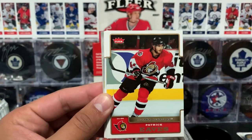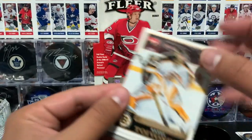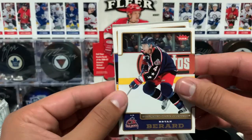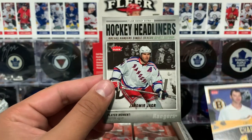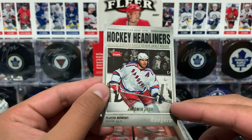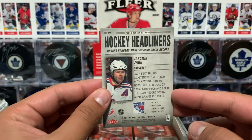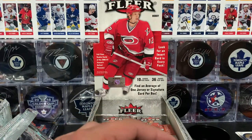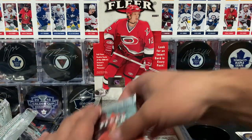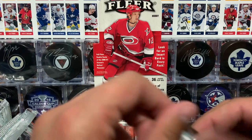Hedjark, Stahl, Eves, Comrie, Gagne. We've got here a Toivonen, Rolofsson. And then we've got our Berard, Chara, and a Hockey Headliners of Jaromir Jagr breaks Rangers single season goals record. I'm really digging those Hockey Headliners inserts. They're like a piece of history with the card. It's literally like a newspaper insert. Very, very cool insert.